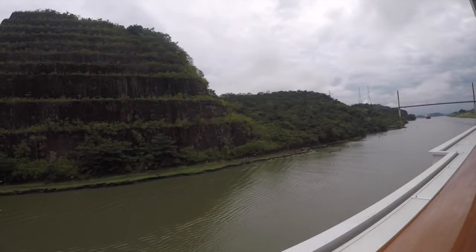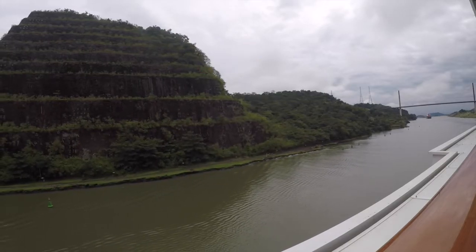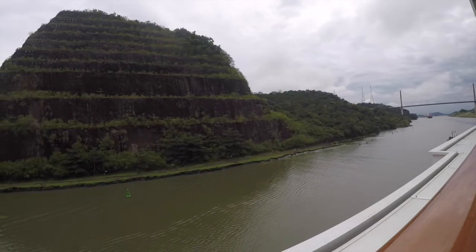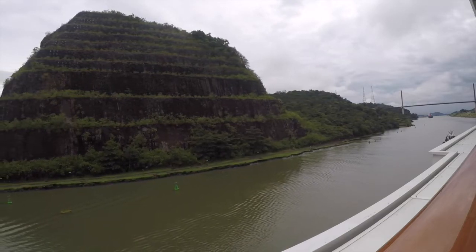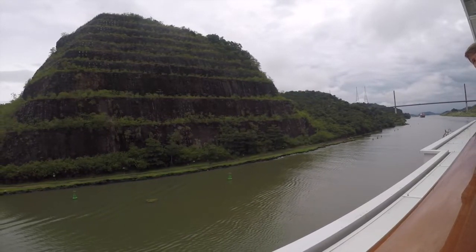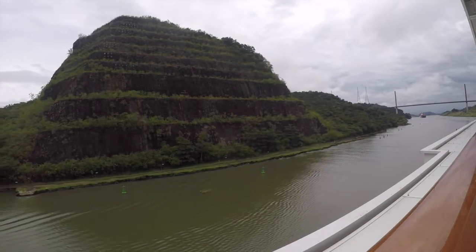Immediately after Centennial Bridge is Gold Hill. Over the years, especially during canal construction, it was the source of much consternation and problems due to mudslides. It is called Gold Hill because when the French started construction back in the late 1800s, they thought that this place contained gold, but it did not. However, the name stuck.